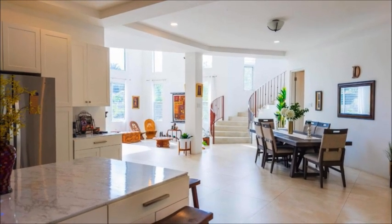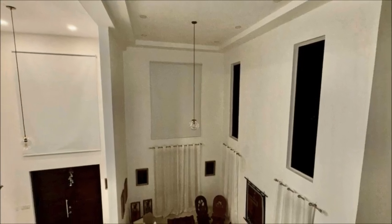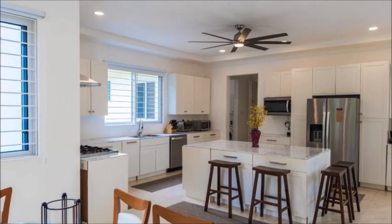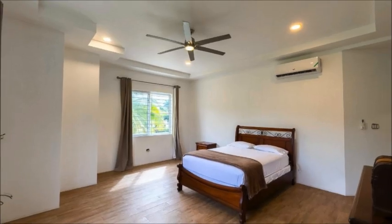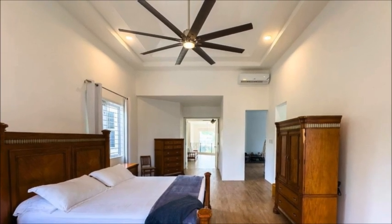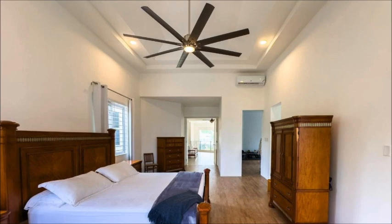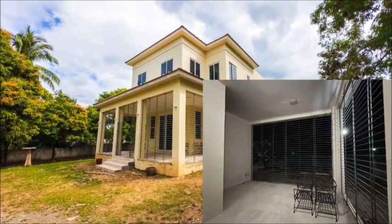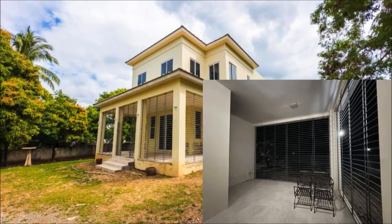porcelain tiles. This luxurious, modern house features soft monochromatic palettes, a large chef kitchen, and large rooms. Each bedroom is ensuite, and the house boasts a large walk-in closet for the master bedroom. The spacious back patio is perfect for entertaining or just relaxing after a long day of work.